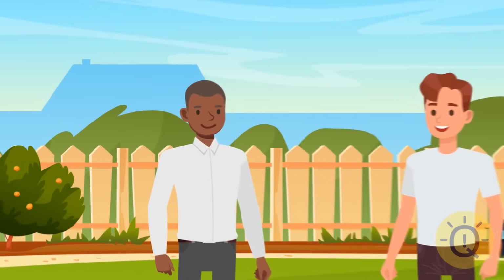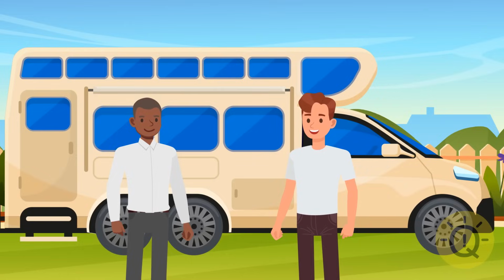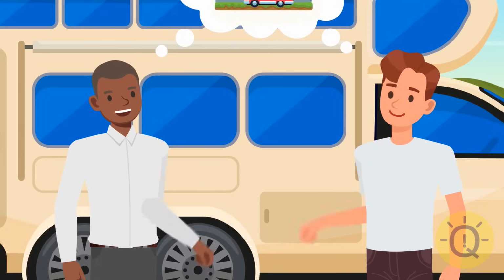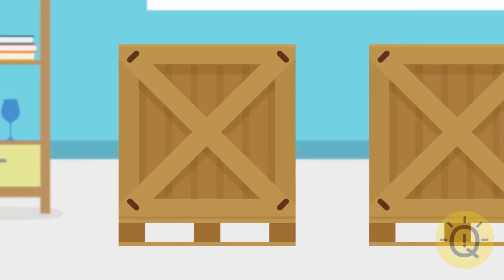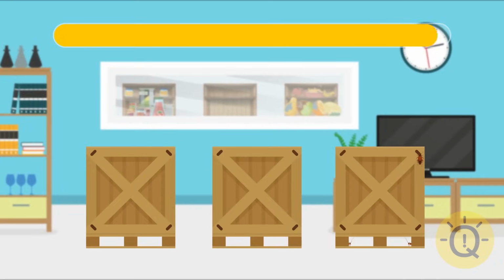Aha! Today, Peter and Zach's dream has come true. They've bought a trailer. Now they're ready to begin their long-planned journey through mystical places all over the country to make their vlog. But first, they need to pack. There are 3 boxes, but the guys can only take one of them. Which box should they choose?